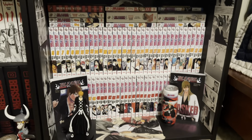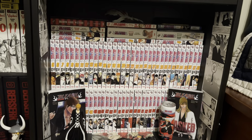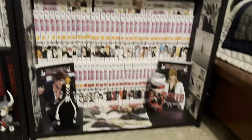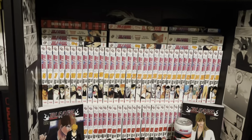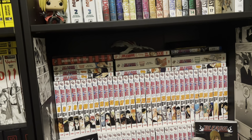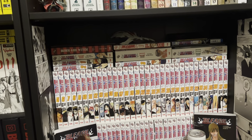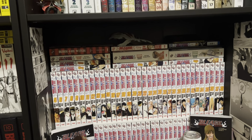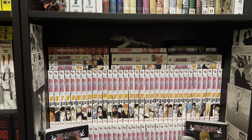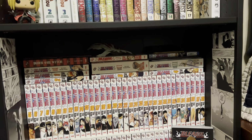All right, and for the last part of our main shelf area, I have my giant Bleach mural, or shrine, if you will. Let's see. So obviously I have all of the manga 1 through 72. I have the 3 light novels, which are really good. If you're a Bleach fan, I would definitely recommend checking those out. I have Burn the Witch Volume 1. I have the anniversary first volume. I have the Japanese first volume.